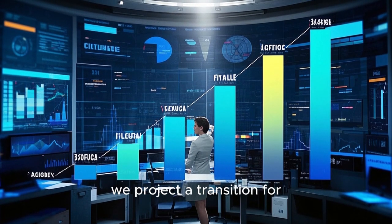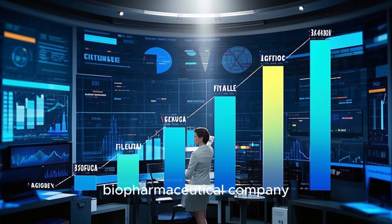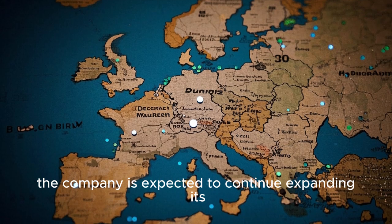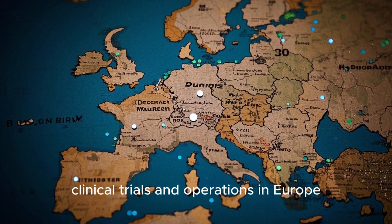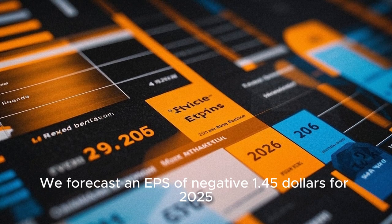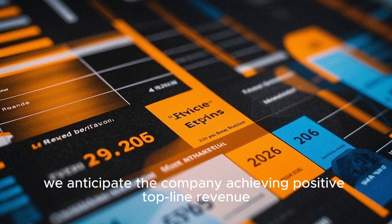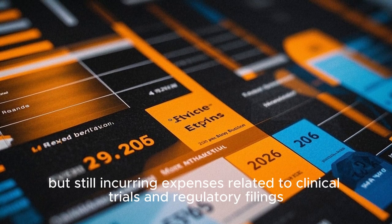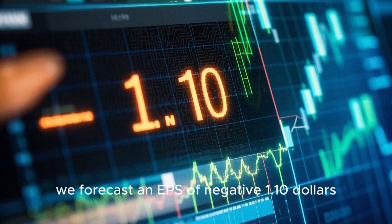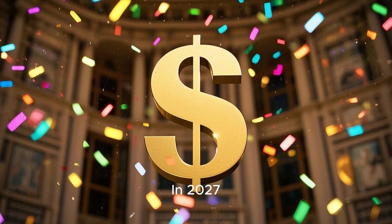We project a transition for Fractyl from clinical stage operations to a mature commercial stage biopharmaceutical company. Through 2025, the company is expected to continue expanding its clinical trials and operations in Europe. We forecast an EPS of -$1.45 for 2025. In 2026, we anticipate the company achieving positive top-line revenue, but still incurring expenses related to clinical trials and regulatory filings. As a result, we forecast an EPS of -$1.10.